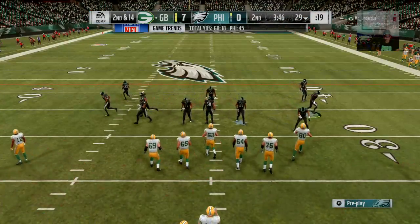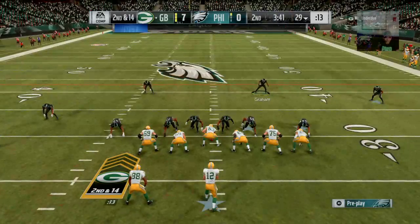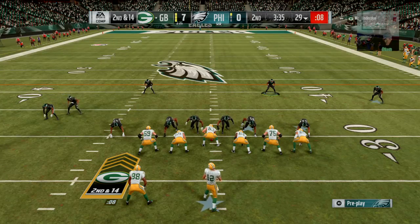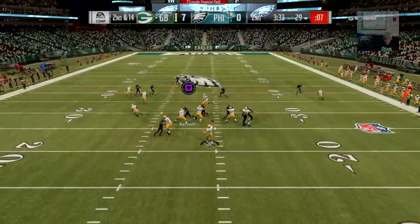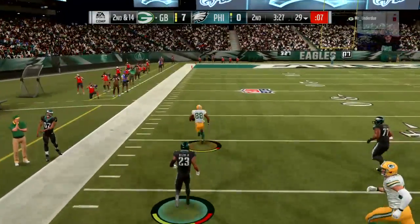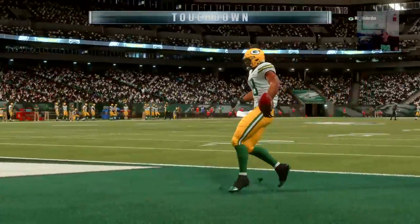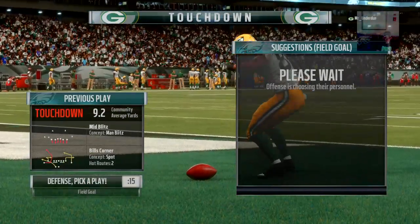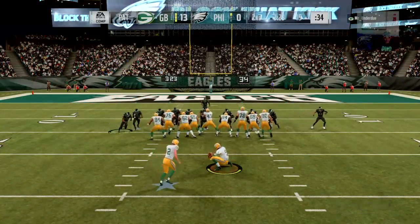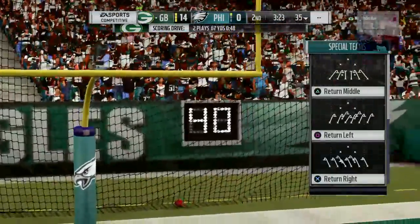Under 4 to go now as the clock runs and they come up on 2nd down. On 2nd down, here's Rodgers. He's going to dump that off to his running back, Montgomery. And nothing but daylight ahead. Touchdown, Packers. Ty Montgomery, 71 yards. And the Packers are able to strike quickly for 6. Extra point up and good by Crosby. And that'll make the score 14.